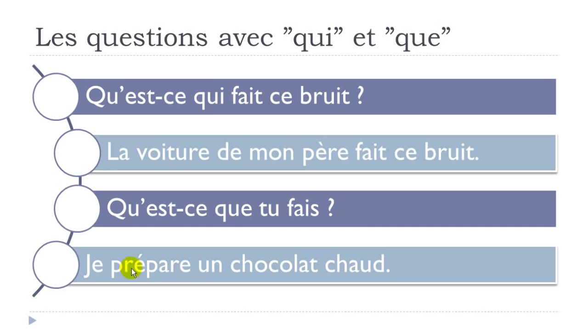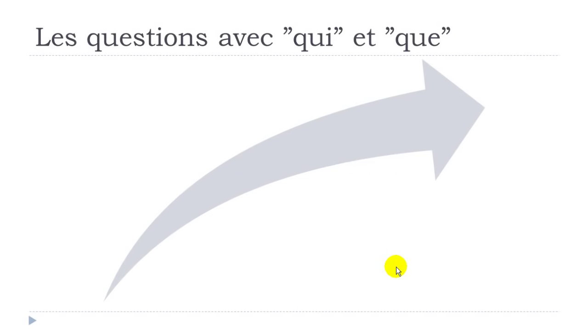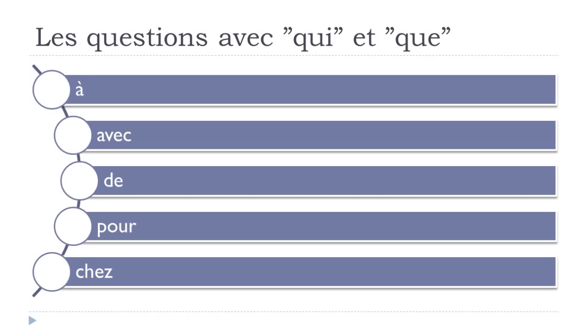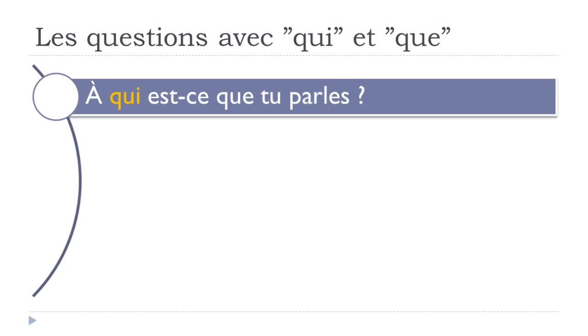All right. So now remember that we can, of course, construct these things with prepositions. Just because in French we've got verbs, and verbs are in some cases constructed with prepositions, so you will need to remember these things. So prepositions can be à, avec, de, pour, and then chez. À qui est-ce que tu parles? Remember, so parler, to talk, is constructed with à, to talk to. Parler à quelqu'un. So if you want to know à qui est-ce que tu parles, who are you talking to? À qui est-ce que tu parles? So it doesn't change, you just need to first start with the preposition and then you continue your structure.